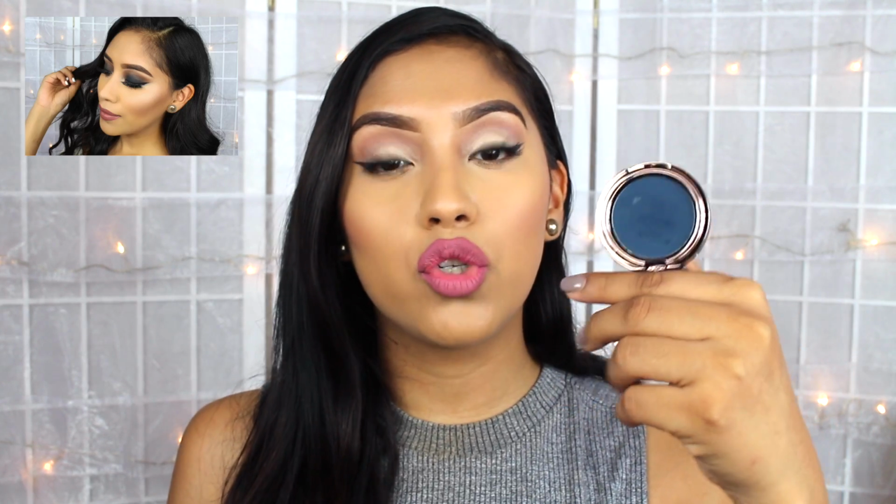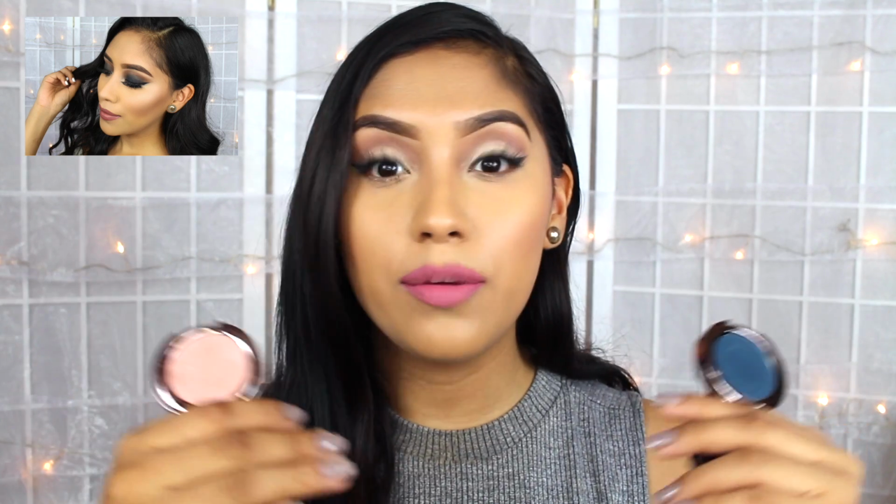This color right here, which is Midnight, I actually used in a tutorial, and I was so impressed with the pigmentation that I just put it all over my lid. I'm definitely going to be recreating something again using this. Isn't it gorgeous? So that's the one that I really wanted to talk to you guys about.